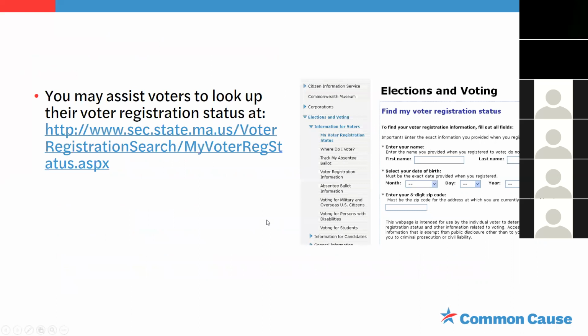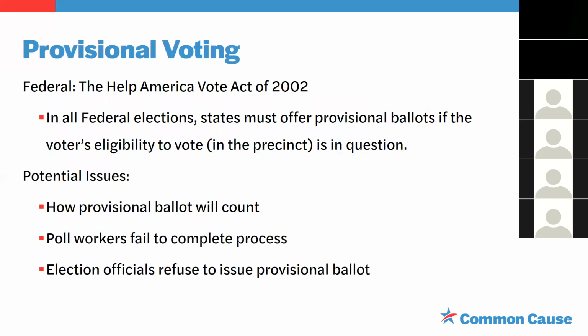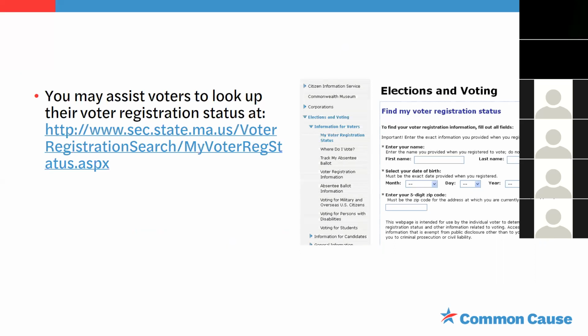So this is the URL for looking up voters, and you put in their first name, last name, their date of birth, and then their zip code, and then it will tell you. This is supposed to be for the voter. Do it with their permission. It'll tell you where they're registered and what their registration status is, and it's just at the Secretary of State's website. It's a little long, but you can see it over here. You'll be able to copy it down from this slideshow or from other materials that we will provide. And that will tell you a lot of information. And if they are registered at a different address and had moved, they need to go to the place they are registered, not the place where they moved to.